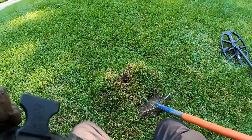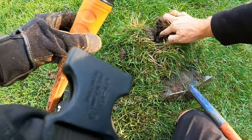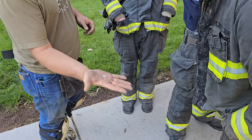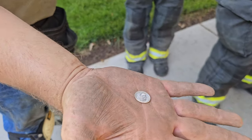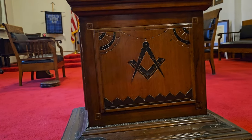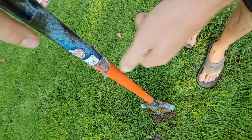Okay, I don't know if you can see. Right down in there, I see something round. What do we have? 64 silver dime, 90% silver. Nice. I gotta get the electricity. Any building? We've got a bunch. I don't want to find.